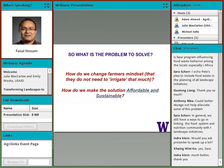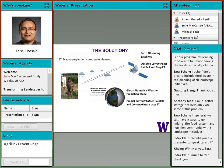So the problem we're trying to solve is how do we change the farmer's mindset so they don't need to irrigate so much, and how can the solution be sustainable and affordable? The idea we came up with was that we have these two low-hanging fruits. One, you see in the upper right, these Earth-observing satellites, a collection of them out there that take a pulse of the Earth's surface and the atmosphere. Using that, you can predict or observe current and past weather conditions, especially rainfall. But you can also predict current and past crop water demand.